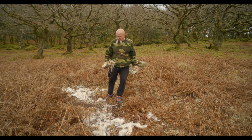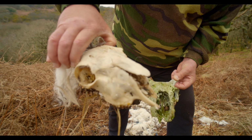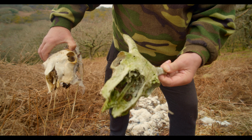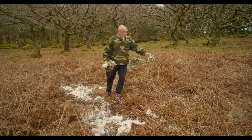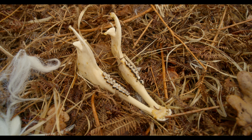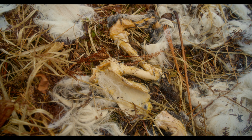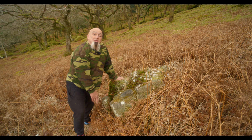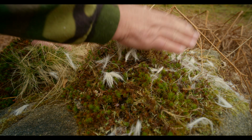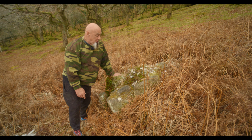Look at this, folks. That one's reasonably fresh. Sheep skull. That one's a little bit older. That might be a year or 2 older. But the thing is, they're all in the same spot. Could this be big cat killing grounds? Look at this, folks. What I was saying earlier, right near the carcasses. Look. Big cat's dinner table.